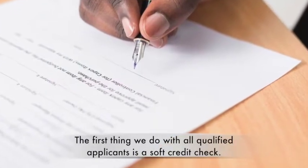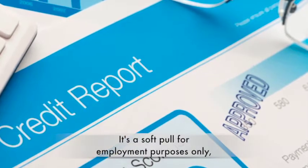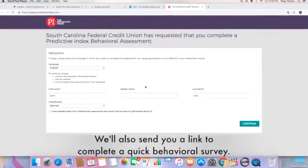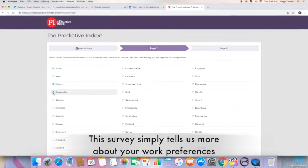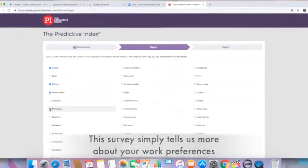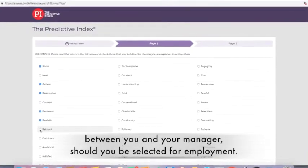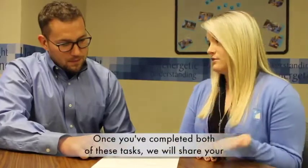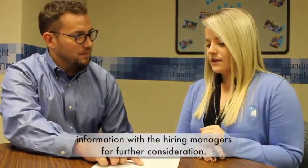The first thing we do with all qualified applicants is a soft credit check. It's a soft pull for employment purposes only, so it won't affect your credit score. We'll also send you a link to complete a quick behavioral survey. This survey simply tells us more about your work preferences and is used to help foster a good working relationship between you and your manager should you be selected for employment. Once you've completed both of these tasks, we will share your information with the hiring managers for further consideration.